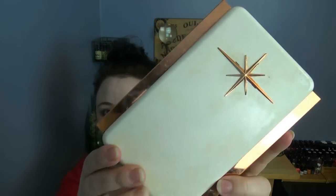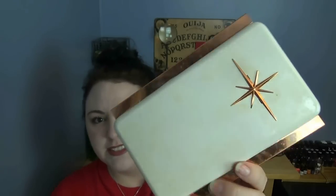This is another thing I'm fighting with my husband about, because I want to keep it and he wants to sell it. But this is a vintage doorbell. We don't have a doorbell, and I love this thing. It's so pretty. It needs to be wiped down a little bit, but it's definitely mid-century modern. It's super nice, super pretty.